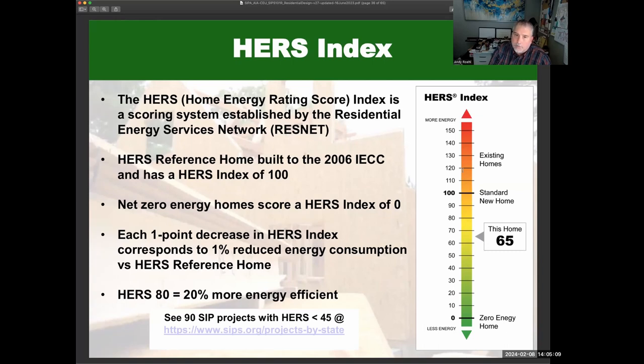The HERS Index is a scoring system established by RESNET. It references the home built in 2006 and has a HERS Index of 100. If you've never seen one of these indexes before, it's kind of like the MPG of your car, only it's backwards. The lower the number, the better. So it's like a golf score, I guess.